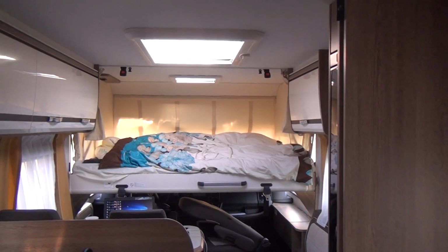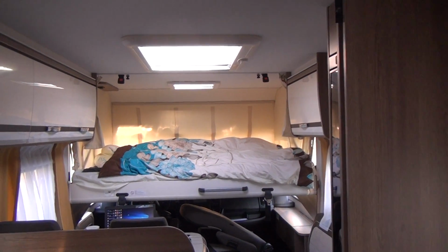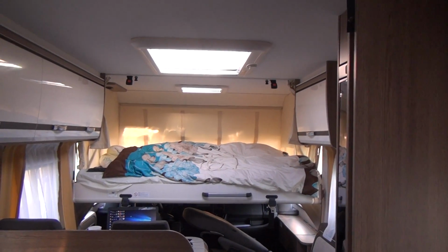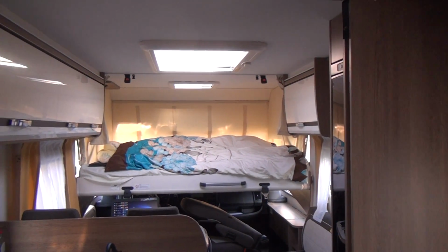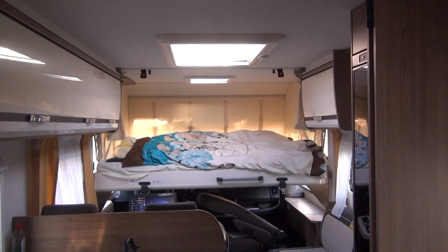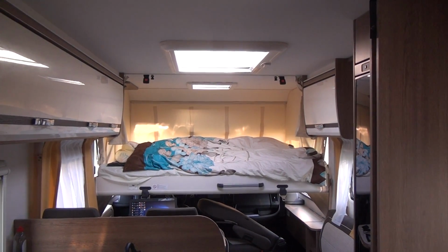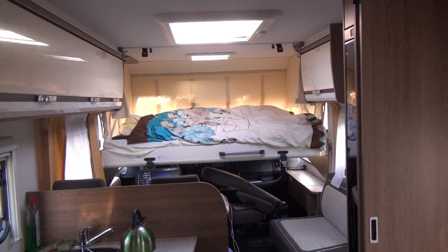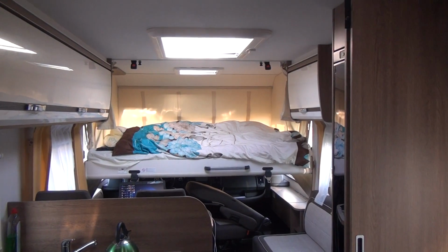Now, I've spoken in many films of the disadvantage of having something which takes away so much space from your headroom, which you need when you're sitting around the table, or you want to get up from driving. However, let's have a look now at some of the advantages of using a bed like this. One of the advantages is in smaller vehicles, particularly those which are maybe 6 meters long, having a bed which comes down means you've got so much more space in the van. Of course, it would probably mean that you wouldn't have a garage. Not necessarily.